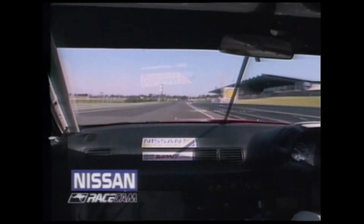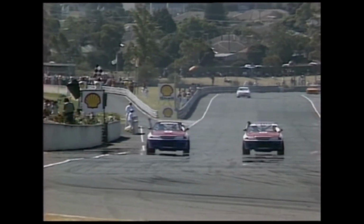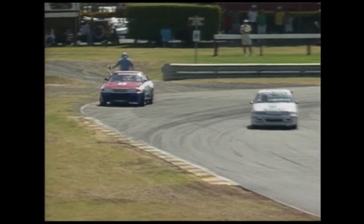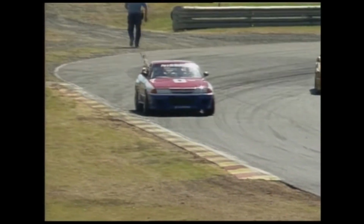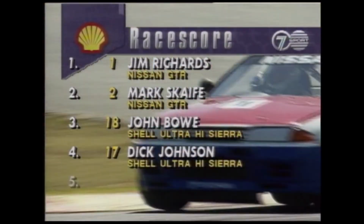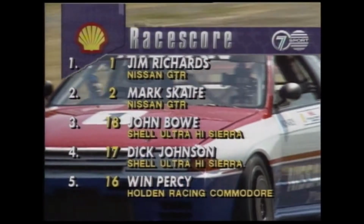Coming out of the last turn, the pits are on the right-hand side. The throttle is all the way to the floor, and Jimmy Richards coming down to take the checkered flag. So the ex-Kiwi will lead them across the line. Richards 1, Skaife 2, a 1-2 for Nissan in the opening round hostilities in the Shell Australian Touring Car Championship. Splendid performance, power performance from these 2. Rest of the field coming through now to finish off the race. Win Percy in car number 16, and Jim stopping to pick up the checkered flag. He certainly earned the victory here today at Sandown International Raceway.